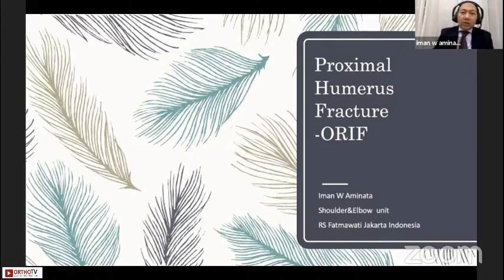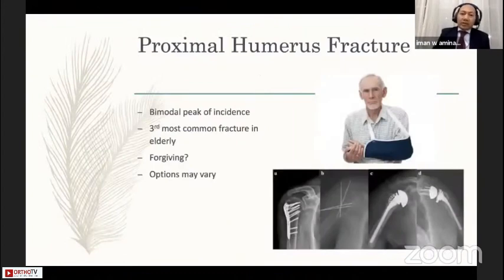Fixation. As we know, proximal humerus fractures have a bimodal peak of incidence. Usually it happens in young active people, but also in the elderly it becomes the third most common fracture. Many surgeons consider proximal humerus fractures a forgiving fracture. So the options may vary from conservative treatment with a sling to internal fixation.